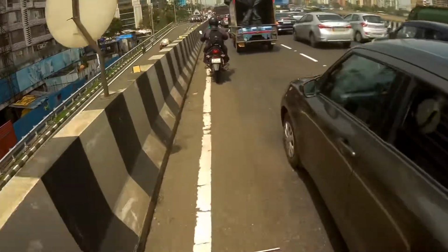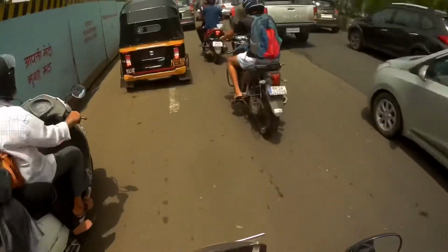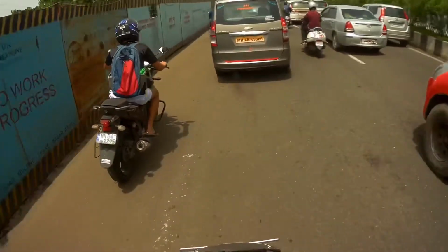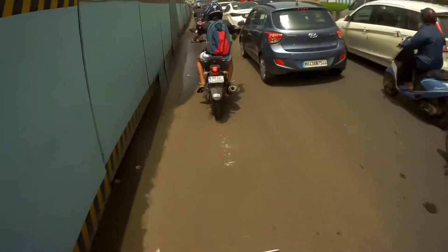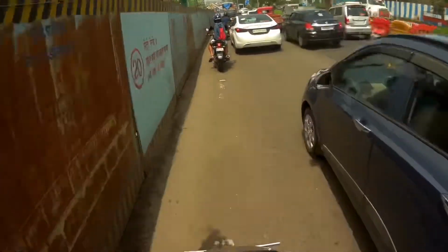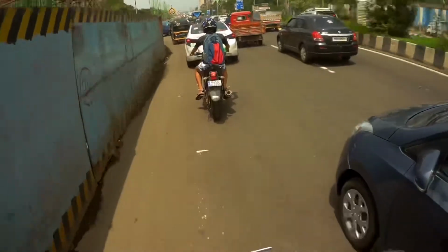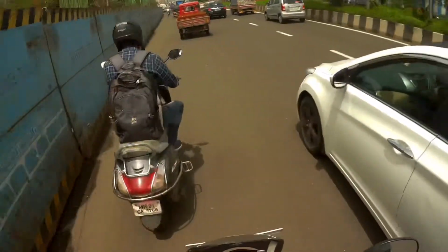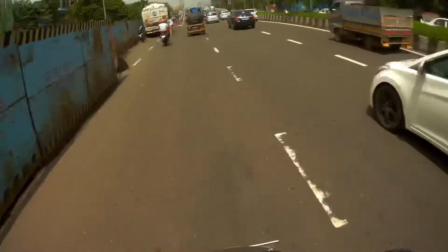And traffic is getting more and more dense as we are having a slow ride now. And a hell of a lot of traffic in this area. Hope no other car or any other vehicle is in breakdown ahead, because normally when there's a breakdown of any vehicle, this is the issue that happens on this road. So I hope it is not that issue and we can just drive through.